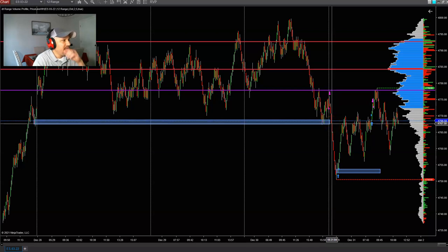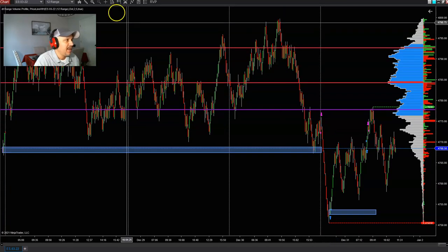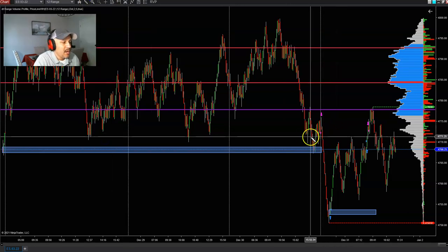When the institutions do not come up here, back to the area of supply, and I'll mark that area for you. Okay, we're going to get a rectangle here. All right, the area of supply here.